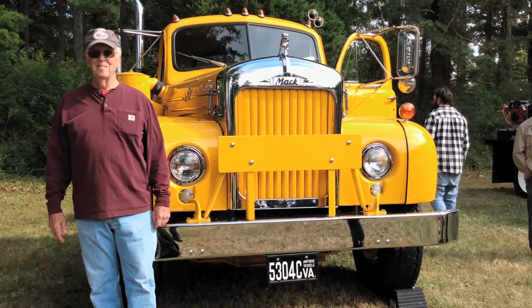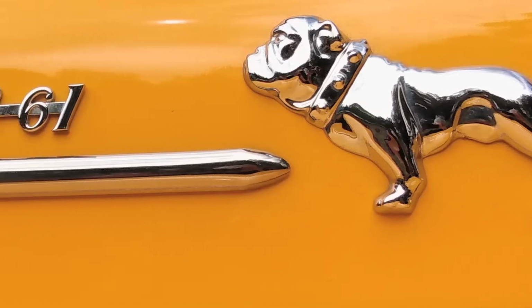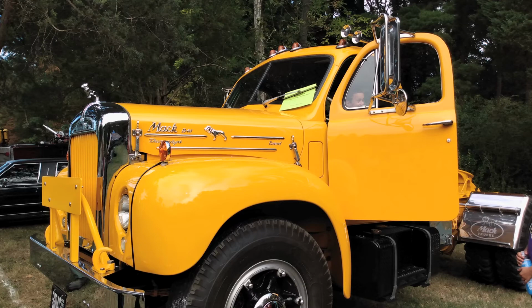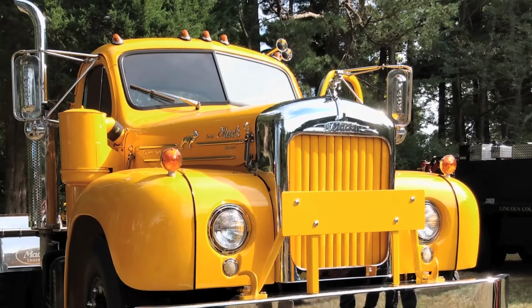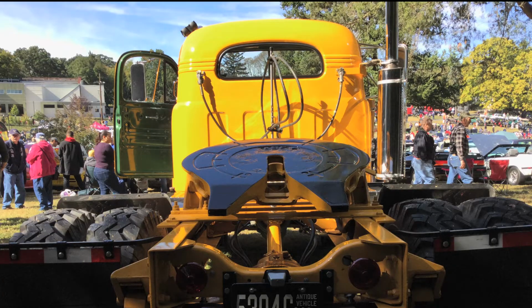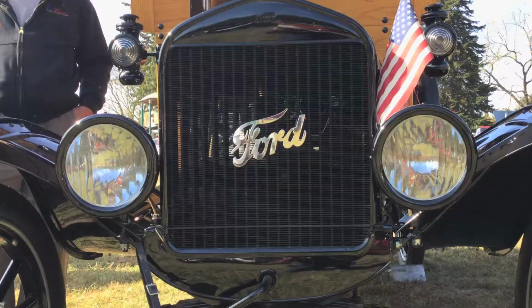My name's Harry Scott. This is a 1960 Mack truck. It's a model B61. Back when these trucks were new, they were kind of the top of the line. I was looking at eBay about 8 years ago, and lo and behold, there it was. And I had it delivered home. It was in pieces. It had already been painted, and all the parts were there to put it together. It was like putting together a giant puzzle. And it was one of those, I can't live without it.